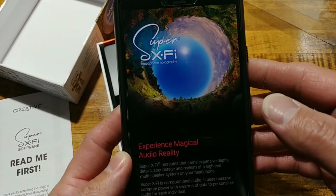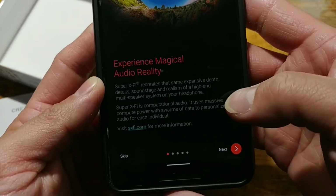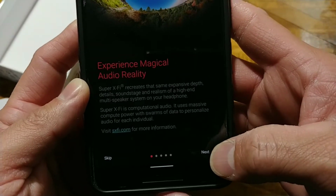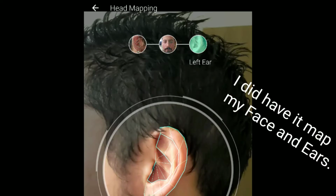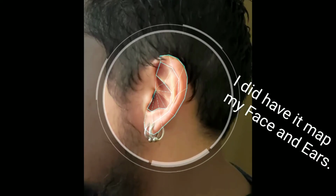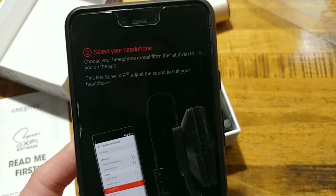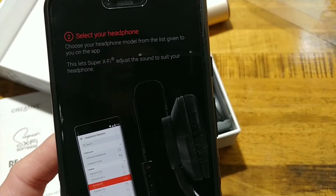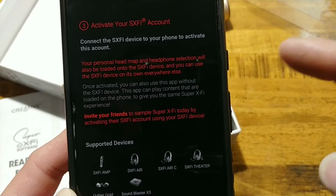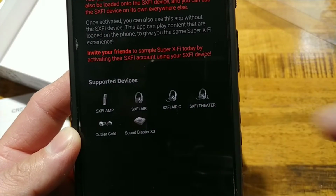Okay, so I have the Super X-Fi app installed. As it says here, experience magical audio reality. Next, it gives you personalized, so it wants to start mapping our head. After it does the mapping, it wants to map your headphones or select your headphones so it can make sure it adjusts the sound to suit your headphones or earbuds. And then it allows you to connect those devices to your account that you have created with them. And obviously the Outlier Golds are right there.